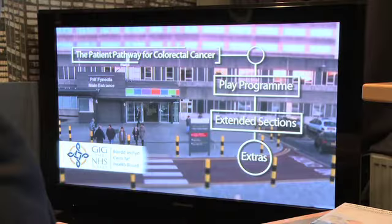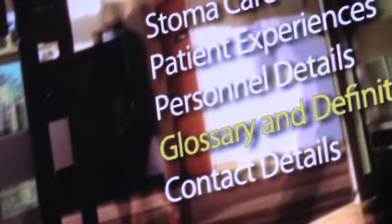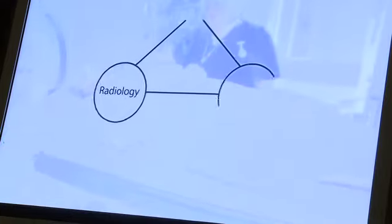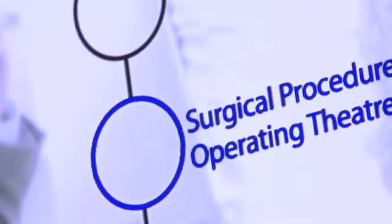There are also extra sections with invaluable information on patient experiences, stoma care, chemotherapy and radiotherapy, and a glossary of definitions and contact details. The ease of the interactivity of this product allows the user access to as much or as little information as they want on many aspects of the patient pathway.